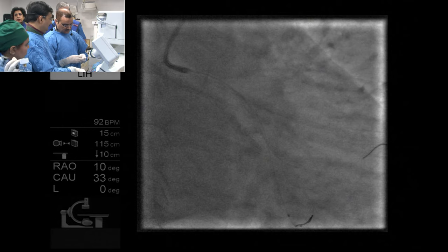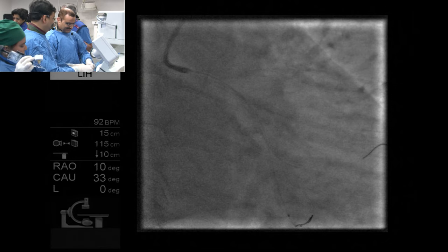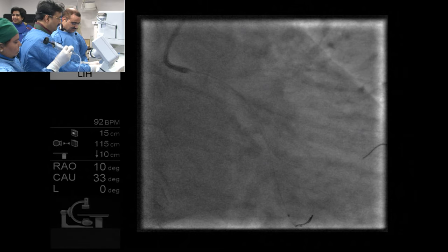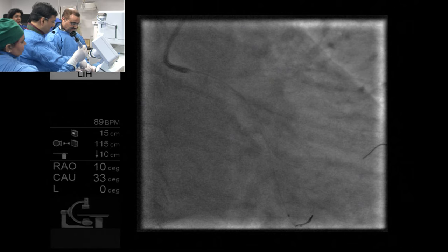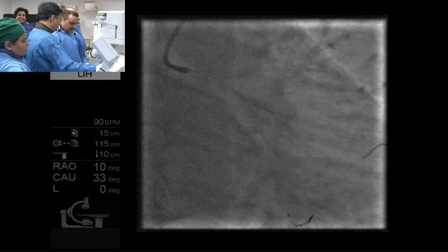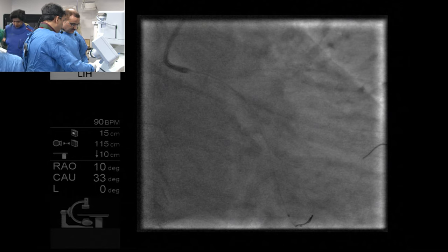Check your angle, sir. Scooping technique. Yes, technique, sir. I like this. This one is kinked here now. Hold the wire one second. Now, catheter kink gently. No, hold the wire.